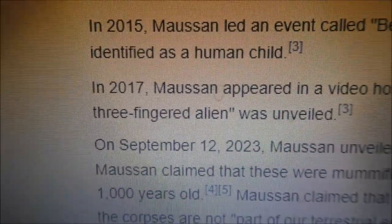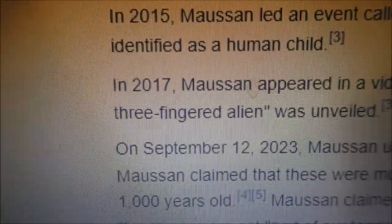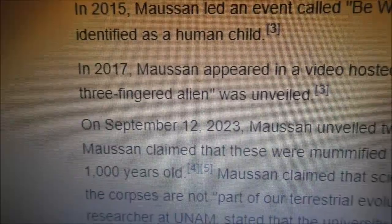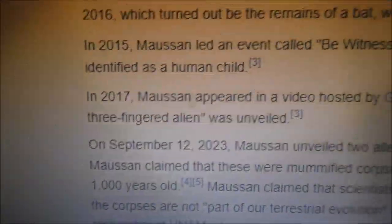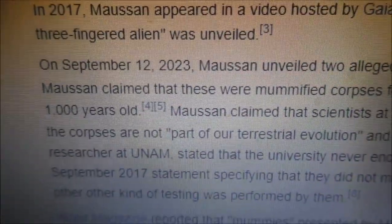In 2017, the same chap appeared in a video hosted by Gaia Inc., where a mummified body supposedly discovered in Peru near the Nazca Lines, claimed to be a three-fingered alien, was unveiled. Another three-fingered alien. Was this the same one? Actually, this is probably going to be the same one. So I think these two came from 2017, didn't they? And in 2023, September 12th, this is where he unveiled the two alleged non-human beings to Mexico's Congress. Okay, all right.